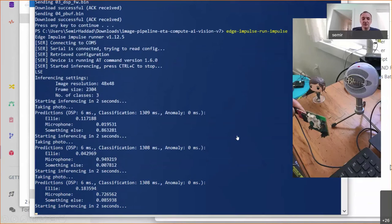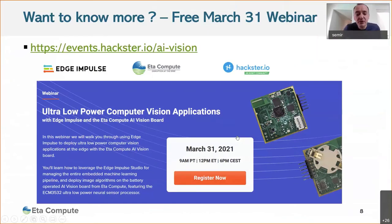So that's a very quick overview of how you can use this AI vision board and the tool from our partner Edge Impulse to build neural networks, low power neural networks, and low power computer vision applications. If you want to know more, we have a webinar on March 31st with Axter.io, Eta Compute, and Edge Impulse about this AI vision board. We have 1 hour where you can review the full process in detail, and we can also show you how you can use the other elements on the board, like the BLE, the buttons, the LEDs, to do a real application that you can run from the battery.